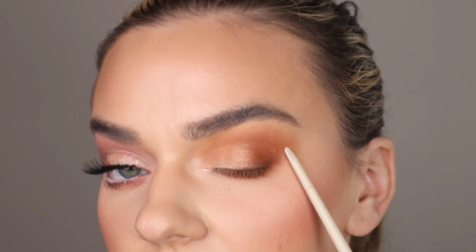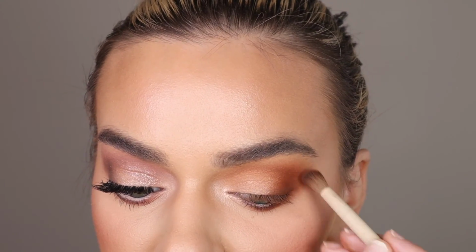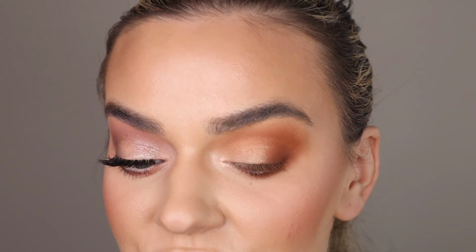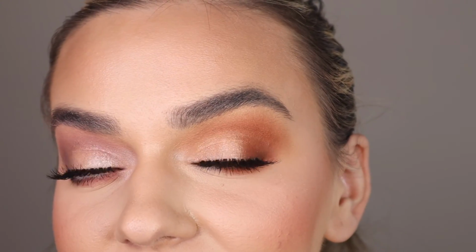I feel like there's a spot here that I just can't get to blend, but these shades have really blended. I'm super impressed. And all right, so I put on some false lashes and a bottom lash mascara, and that completes this look.